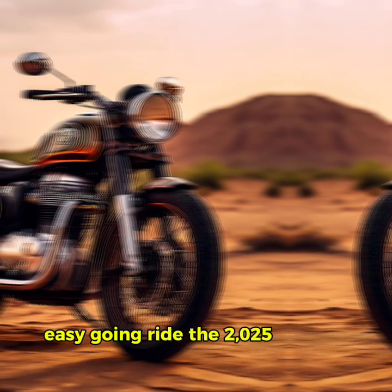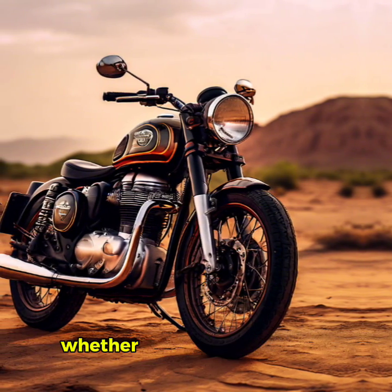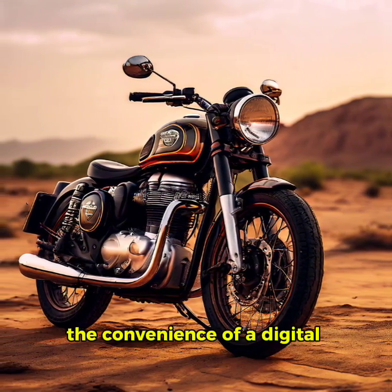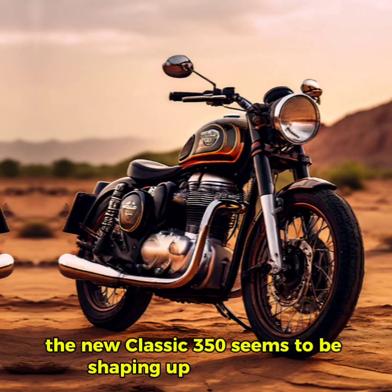The 2025 update promises to enhance that experience without sacrificing the bike's classic charm. Whether it's the potential for better fuel economy, the convenience of a digital display, or the improved safety features, the new Classic 350 seems to be shaping up nicely.